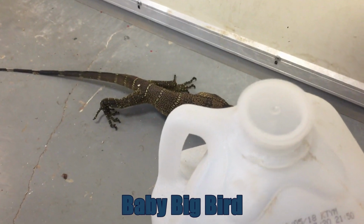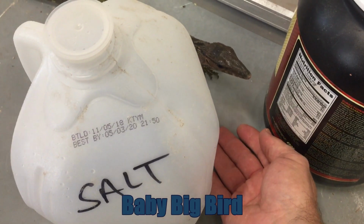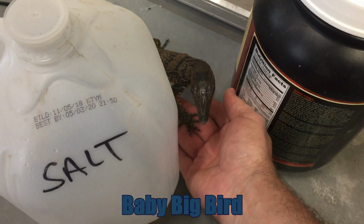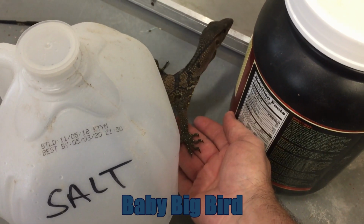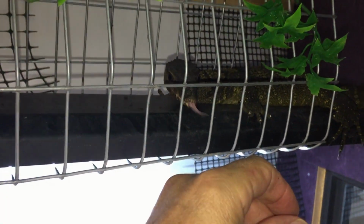I have worked with Big Bird some to help socialize it, but it just may be one of those lizards that I will never be able to handle. The good thing is that this one has never attempted to bite or tail whip. It's not an aggressive lizard. They are very intelligent. Hopefully it won't bite me. Probably wrong.